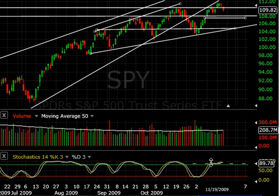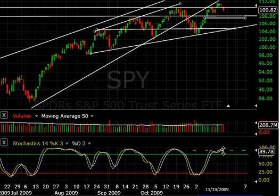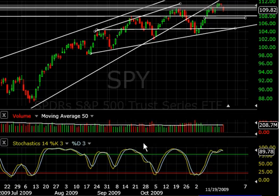We have our stochastics here, which are in the overbought area, and they can stay in this overbought area for a very long time. Once they get embedded here, the bias is to the upside. Although if we zoom in here, you can notice that they just started to cross down today, and we'd definitely like to see these get through the 80 level to continue to look for shorts in this market. And we did break down past this resistance level here.